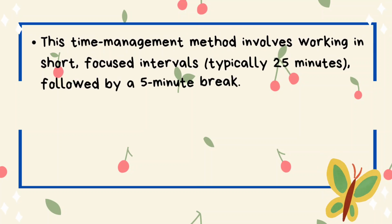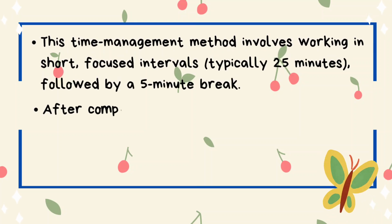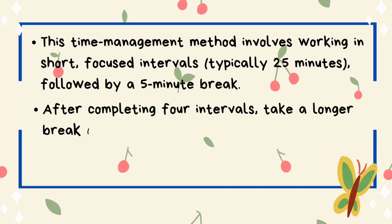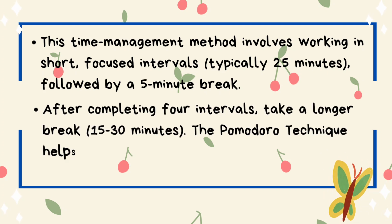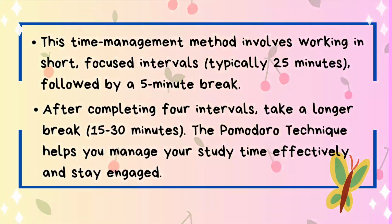Tip number 6, use the Pomodoro technique. This time management method involves working in short, focused intervals, followed by a 5-minute break. After completing 4 intervals, take a longer break. The Pomodoro technique helps you manage your study time effectively and stay engaged.